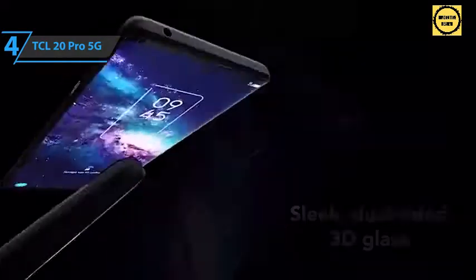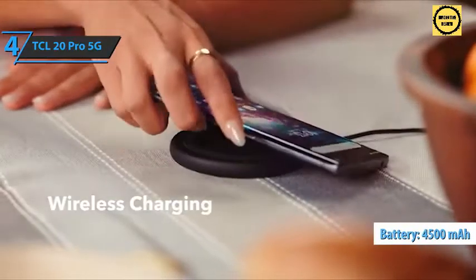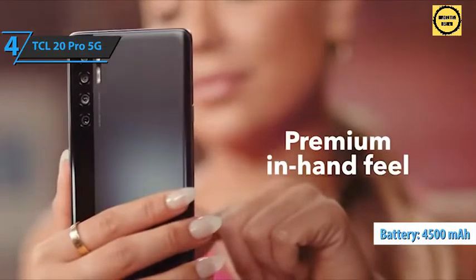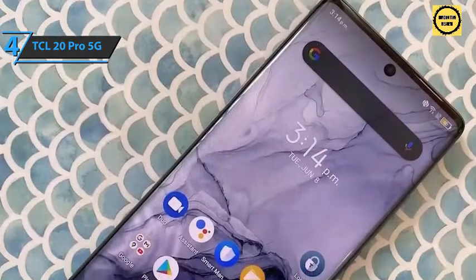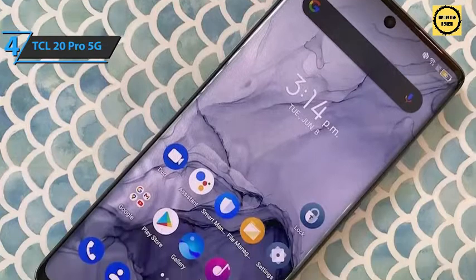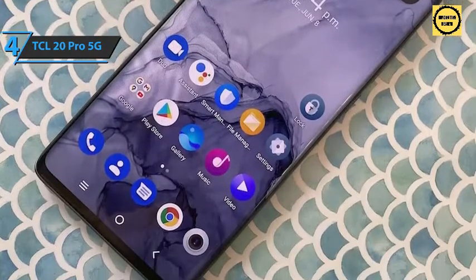The TCL 20 Pro 5G arrives with a 4500 mAh battery that charges via an 18-watt charger that comes in the device's packaging. It takes about 2 hours to fully charge the phone's battery. What is also worth mentioning is the supported 15-watt wireless charging, and that is a rather pleasant surprise.